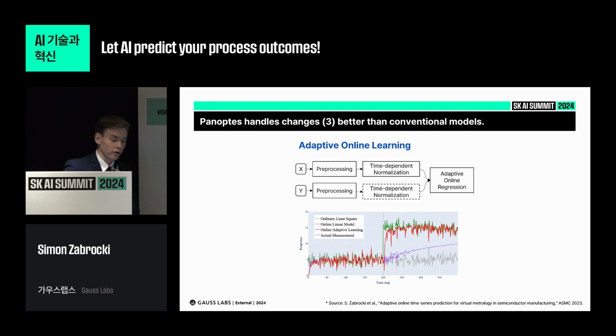As I said earlier, one of the problems is the rate at which changes occur inside of the fab. How we solve this, again, is we implemented our own method, adaptive online learning. The whole purpose of this method is to automatically, by algorithmic design, handle the changes inside of the fab. The typical solution is to regularly retrain your model with some heuristics. Here, the adaptivity is actually built into the model.